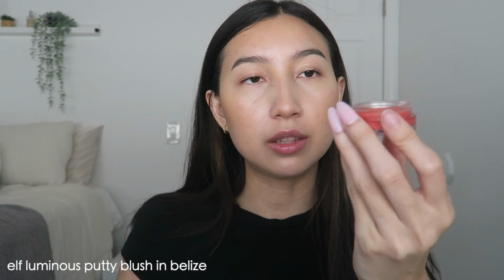Now we're gonna go into blush. This is one of my favorite blushes right now. It's from e.l.f. It's their luminous putty blush in the shade Belize. It's kind of like an orangey pink and then it has the shimmer to it. I just apply it with my fingers so the product can warm up and then we just go ahead and put it on the cheek. And I like to bring it up here so it creates more of a lifted effect. I've been into orange blushes recently and this is definitely one of my new favorites.